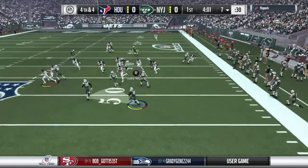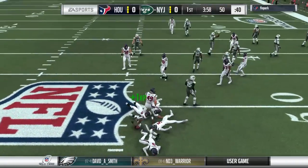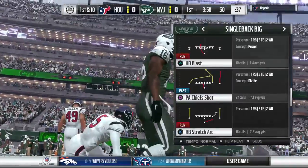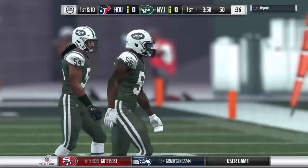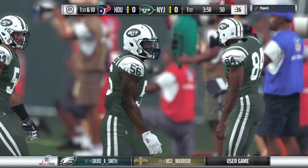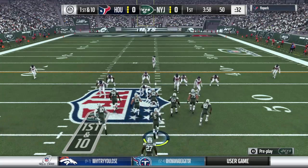Let's take it inside his own 40. Give him 11 yards that time on the return. And the offense will take over with a new set of downs. The Jets offensive unit ready to get going here. And the last drive, the first drive for them, not very good. 3 and out. What do they go to here?